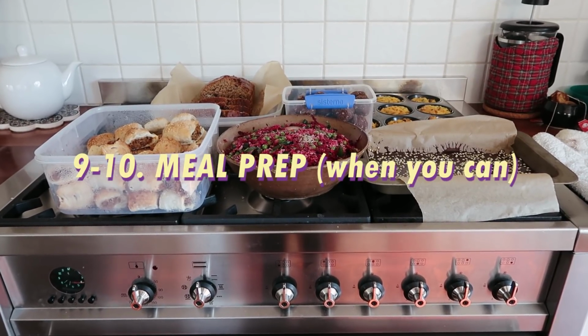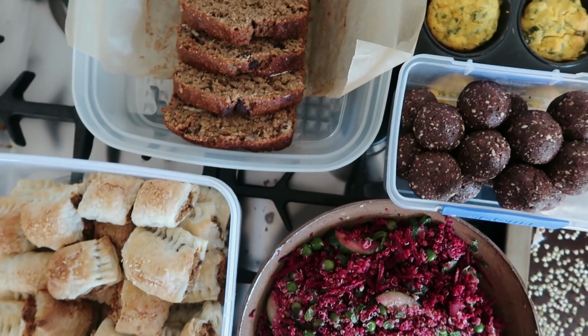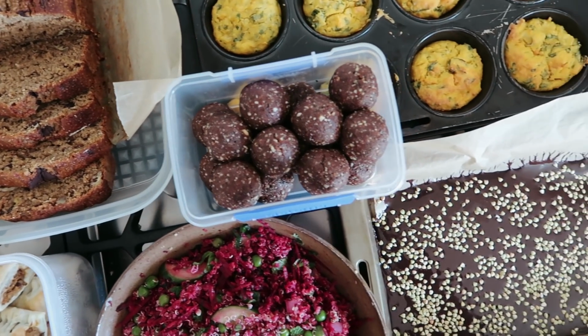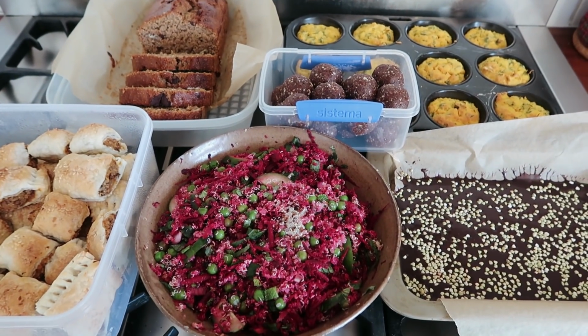I thought I had 10 things, people, but actually I had 9. But the last one is meal prepping, and yes, it's a big thing, so we can count it for 2 things. And it doesn't have to be anything fancy, just when you have the time, whip up something or a couple of things to have on hand and take to uni or lunches. And yes, that's all my tips.